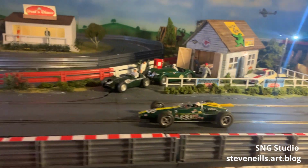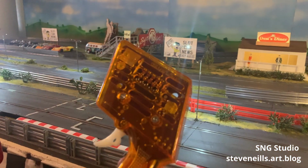So anyway, I got the car here. I fixed the slot guide and soldered it up, and we're gonna run the car on the track now. Now keep in mind, I am doing this solo.